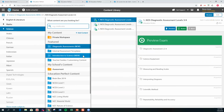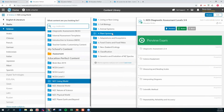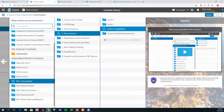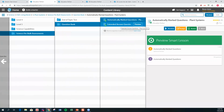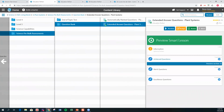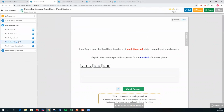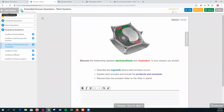In our junior science area, we also have developed end of topic tests and question banks for living world, material world, and we're just moving through our physical world material at the moment. So there are question banks with automatically marked questions, as well as extended answer question banks. And you can take questions from any of these areas and pull it together for an end of topic test. So there's lots there already.